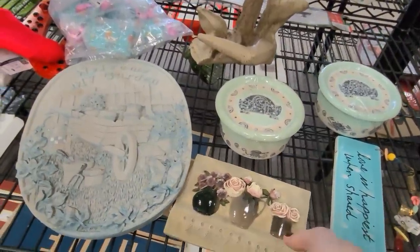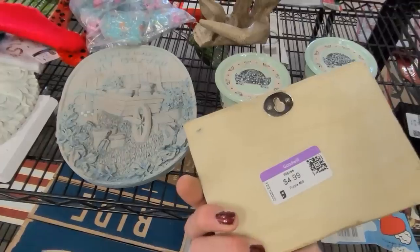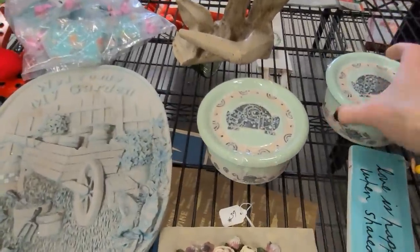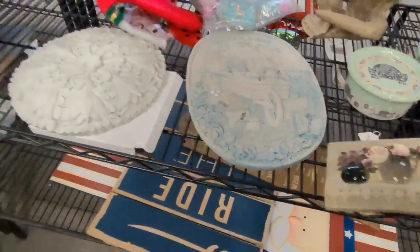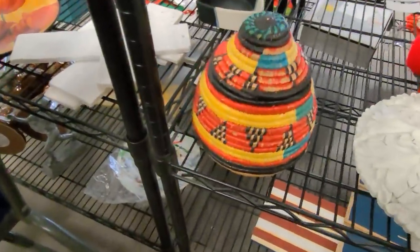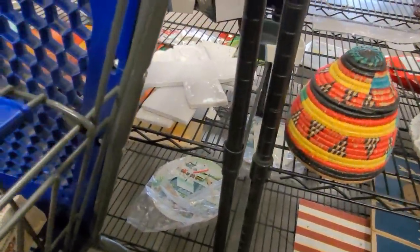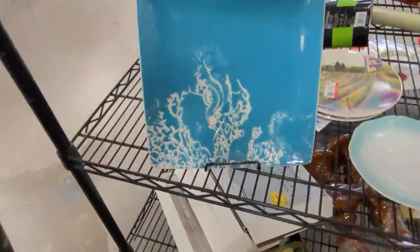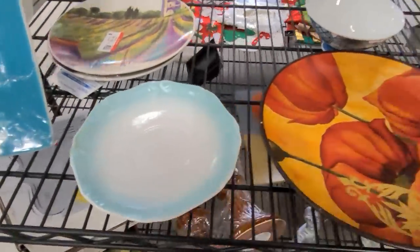This is lovely. It's a little plaque with vases of flowers on it, and the vases are made to look like they're glass. Let's grab that. See some little lidded containers. This is a souvenir piece. Basket there. More dishes. Tiles.